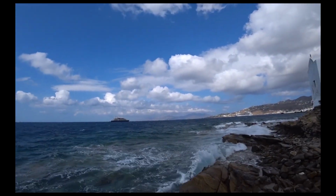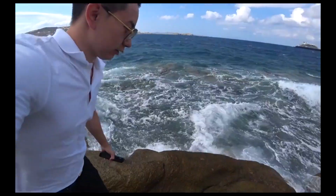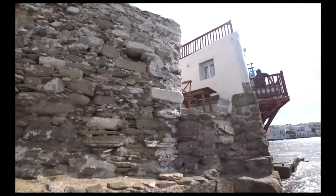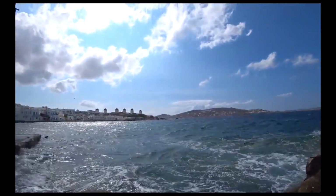This is unreal. Got the windmills in the background. Waves just straight crashing, it's insane. Anyways, let's wait for this food.